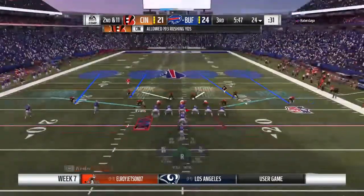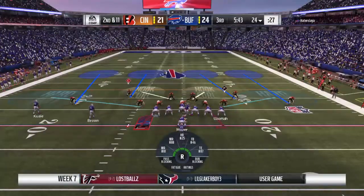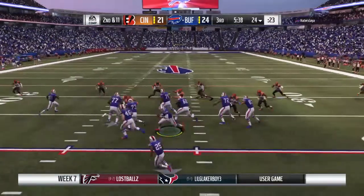Oftentimes when a guy has a game like this, he's going to take his offensive line out to dinner afterwards. But after a play like that, he may tell him, instead of getting the steaks, guys, we might have to go for the hot dogs.